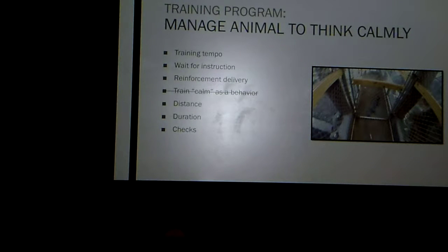Establish the tempo of your training session, not too fast. You want to have very calm, methodical, do the behavior, hold the behavior, okay, you're done, very good. Not just target, target, target, target, target. How you deliver reinforcement is really important.